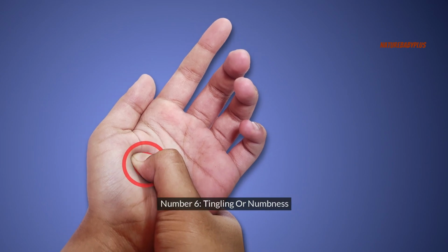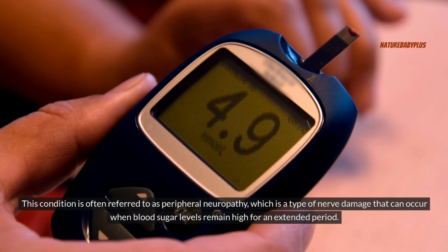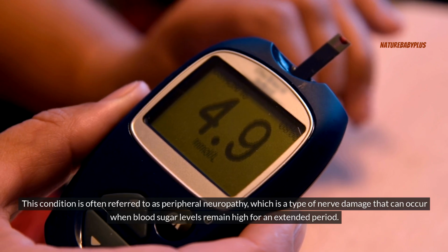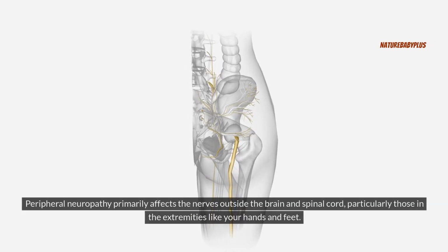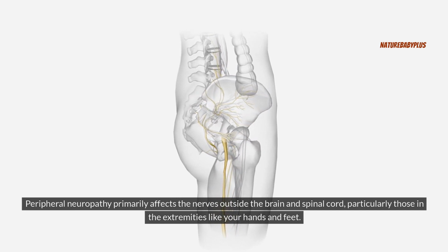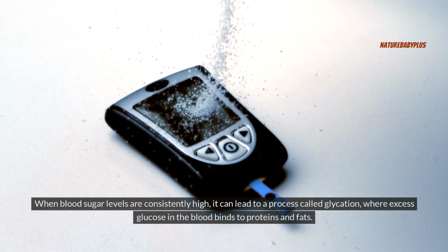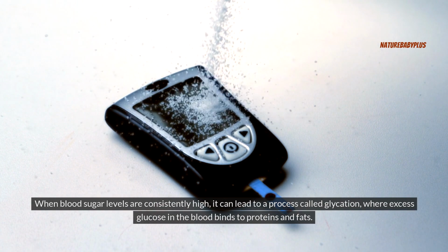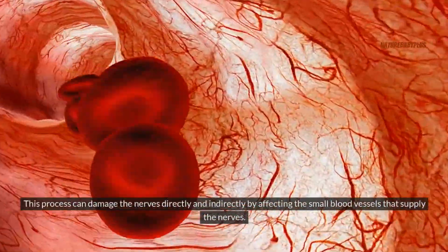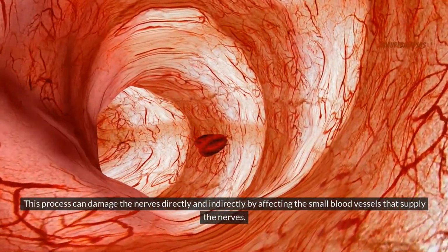Number 6. Tingling or numbness. This condition is often referred to as peripheral neuropathy, which is a type of nerve damage that can occur when blood sugar levels remain high for an extended period. Peripheral neuropathy primarily affects the nerves outside the brain and spinal cord, particularly those in the extremities like your hands and feet. When blood sugar levels are consistently high, it can lead to a process called glycation, where excess glucose in the blood binds to proteins and fats. This process can damage the nerves directly and indirectly by affecting the small blood vessels that supply the nerves.